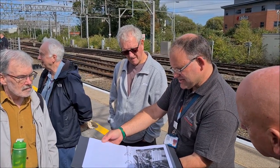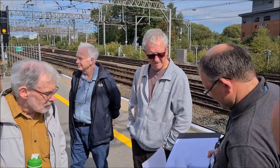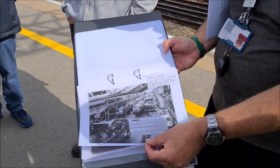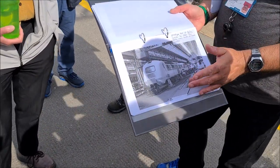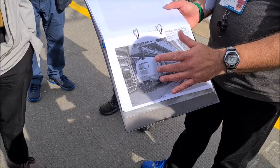Then we went into the diesel era. Diesels being built at Crewe Works. So we changed then from that to the prototype. Now that actually isn't at Crewe, that's at Derby. But that was the prototype HST or the high speed train. That's how it looked in the first place.